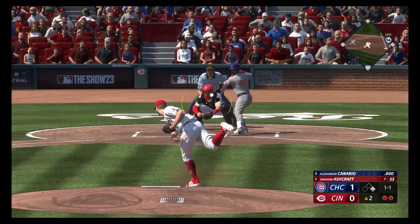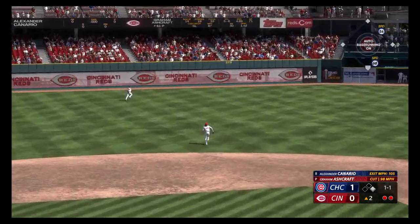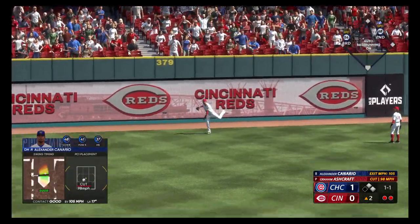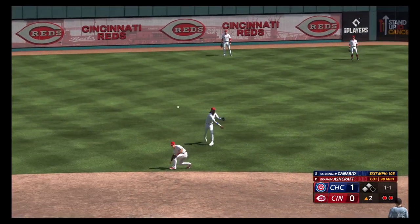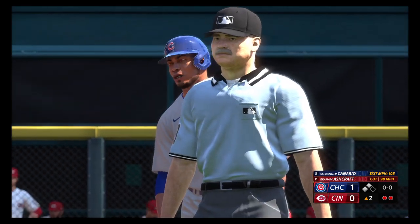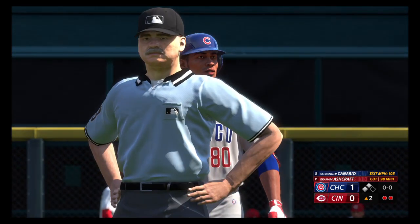Now it's Alexander Canario. Drilled out towards left center field. That's well struck, and it hits the fence. Lead runner gets the stop sign at third. It's a 2-out double, second and third now. Couldn't have timed it up any better than that.